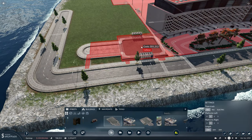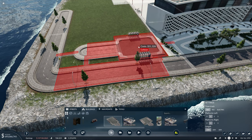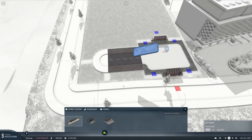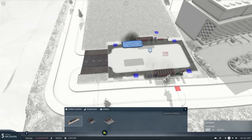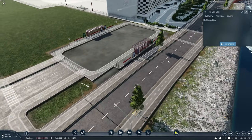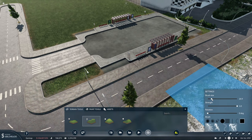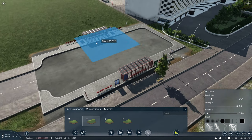Go to the 10. Can I upgrade that to be what I want now? Yes, I can. Perfect. I can even make it longer. And we've got a connection here. The good thing is I can probably... Just give me the small square. Just pick that up a little bit to suit.